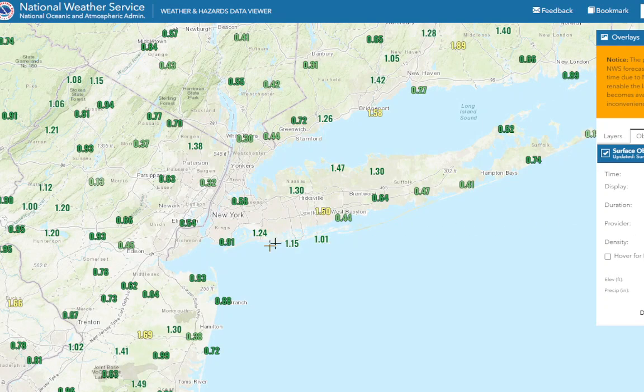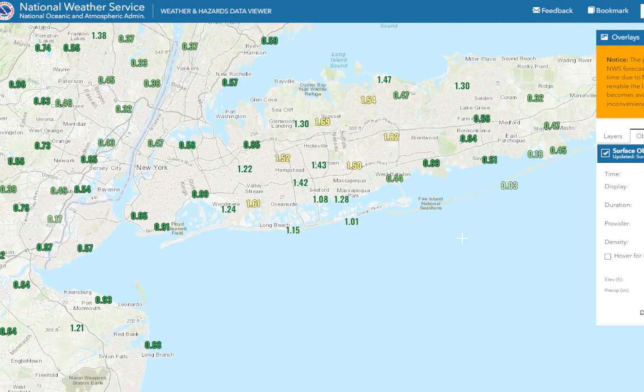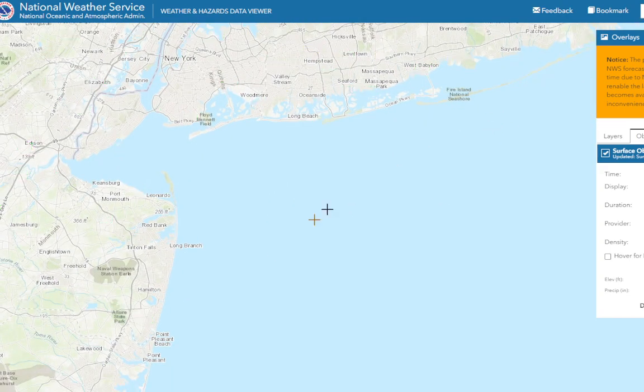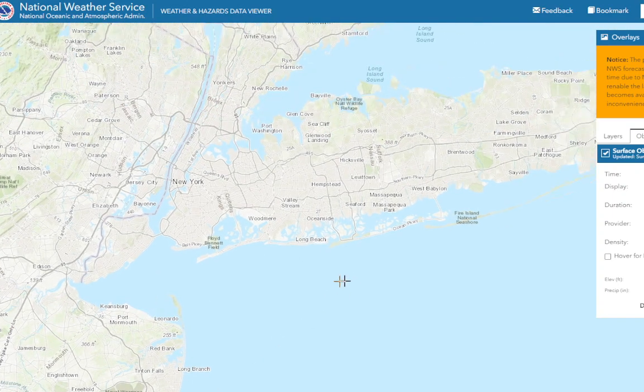So you'll see here, yeah, Nassau County, especially, over 1.5 inches already. The city, not as much, so it seems like it's setting up over Nassau County and the Jersey Shore for now. It seems to be where the higher amounts are, generally speaking.